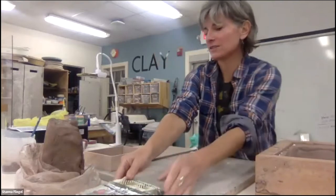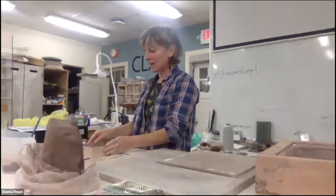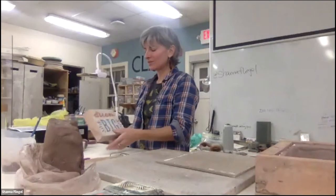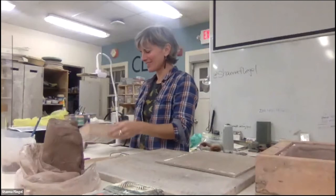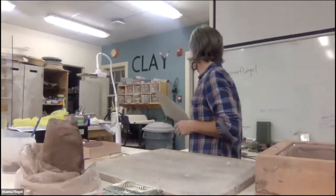So I'm just going to stuff some clay in here and show you what this is like, right? So you can get any non-porous box. I use these little wooden boxes that I found at Target. It's real technical, or you can make them.